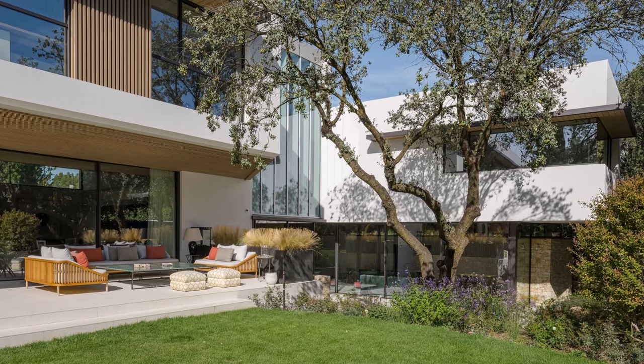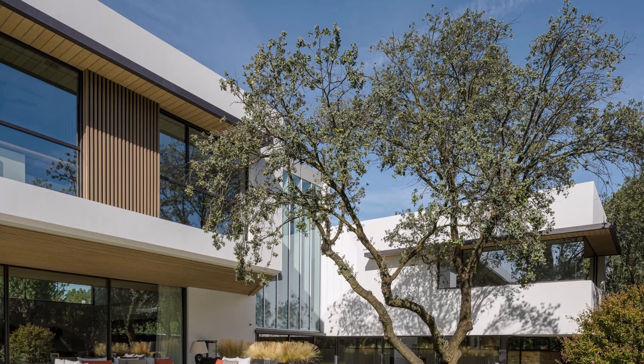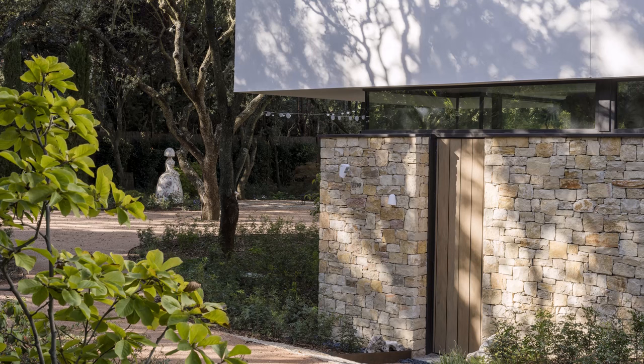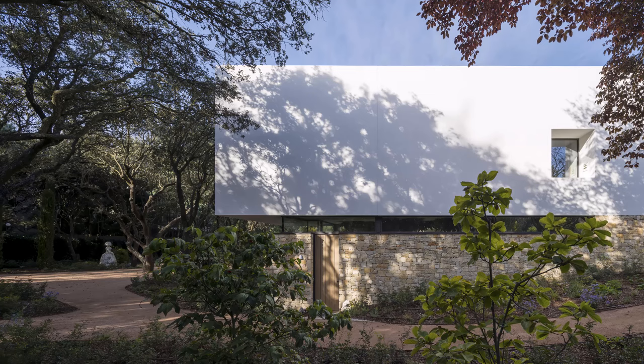The house exudes a subtle Mediterranean charm with its white stucco exterior and a type of stonework popular in the region. This, combined with the play of volumes and levels, gives the house a harmonious presence. It doesn't seek to dominate the landscape but rather nestles comfortably within it, seeking closeness to the trees. The interplay of light and shadow cast by the surrounding foliage further enhances this sense of peaceful coexistence.